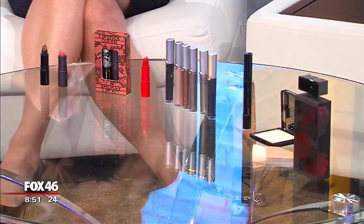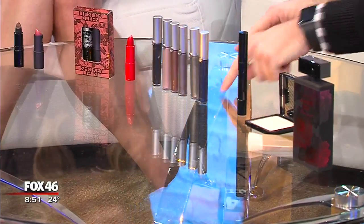If you want to go a little more holiday, Lipstick Queen also has this one called Eden, which is a beautiful red that has a holographic glitter in it. So it just shimmers and sparkles and looks beautiful on. Nothing says holiday like a pop of a red lip, exactly. Okay, what about these sparkly glosses?